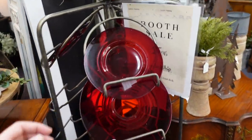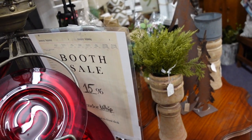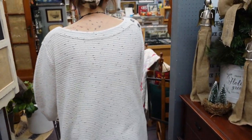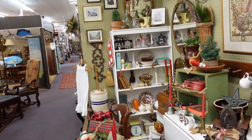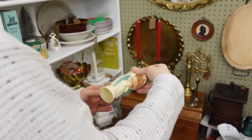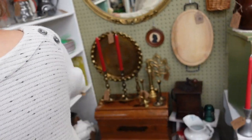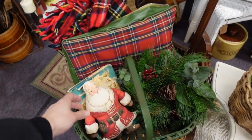I love these red saucers. Yeah, it's 15% off. I see an air freshener. Is it a wizard brand air freshener? Yep. Angel girl. I have the Halloween wizard people. $9. I don't want her. Nobody does. She smells like old Avon. Look at Santa Claus.